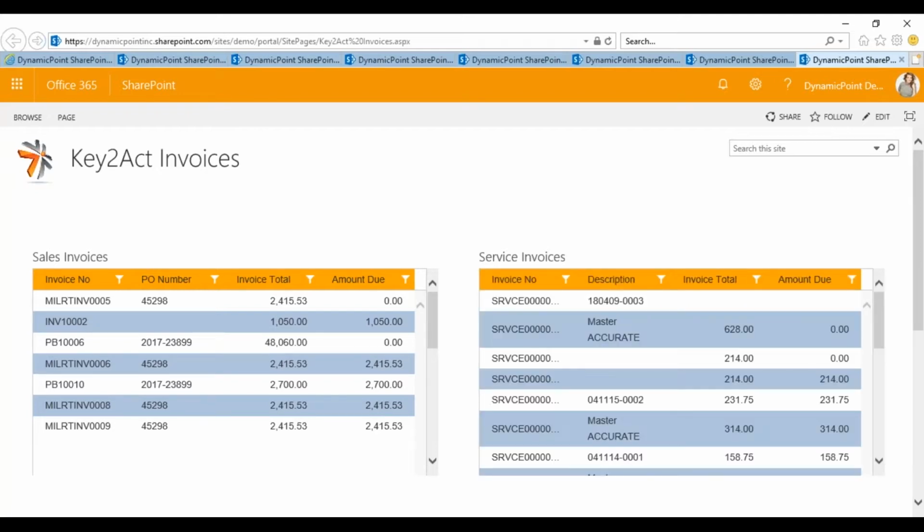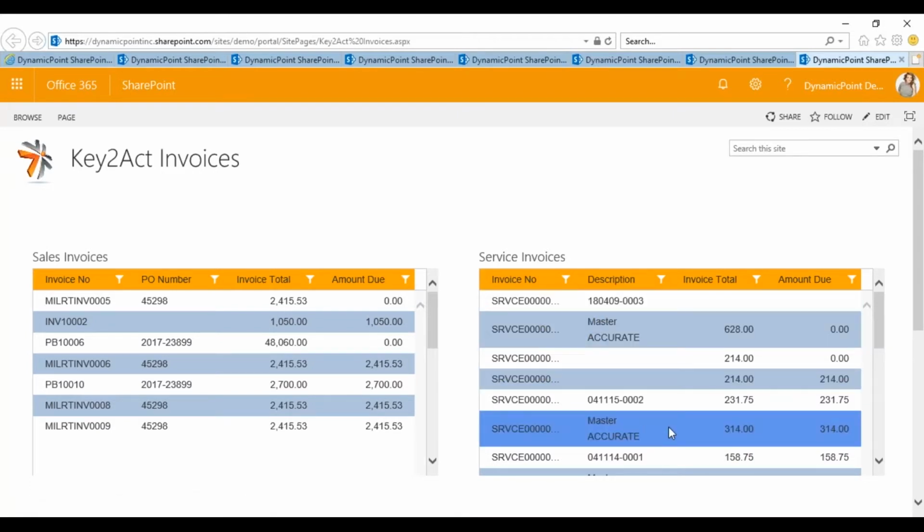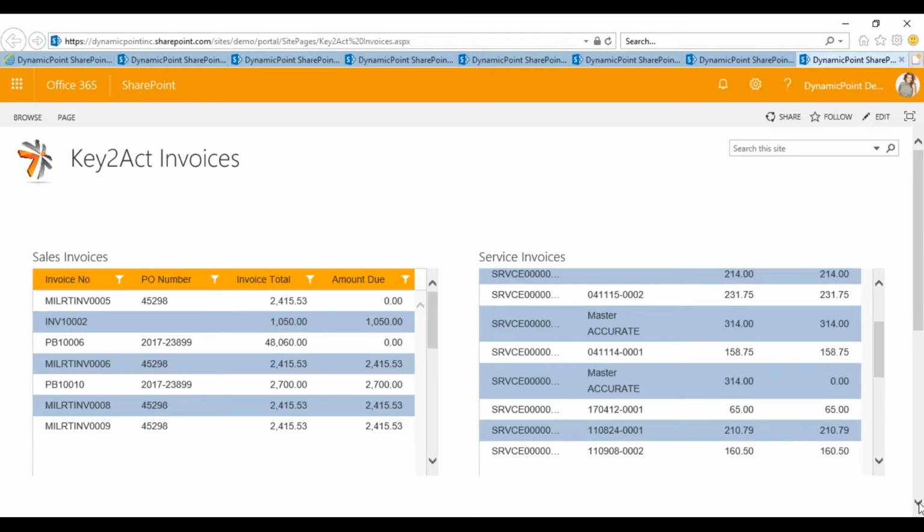On the sales side, if that customer initiated it with a purchase order number, we've even populated that on the summary here, so they can dive into the appropriate invoice as needed. Obviously, we have the invoice total as well as due, so that it's clear to them that they know, hey, this has been paid and this still needs to be taken care of. Same scenario on the service side, we're pulling forward the description that's noted within the invoice, the amounts, as well as any amount due that still remains.